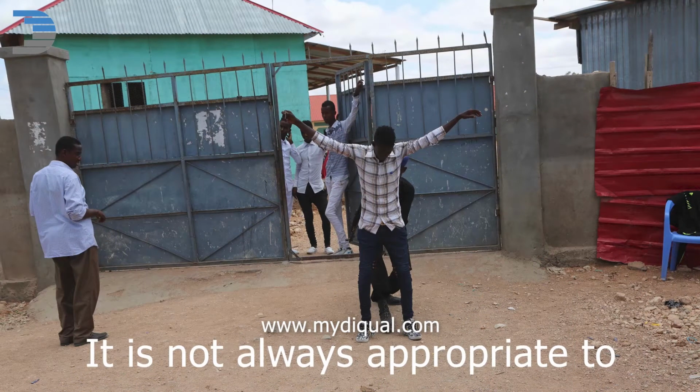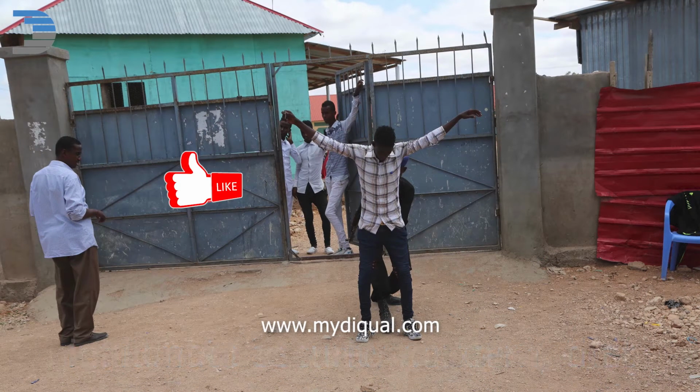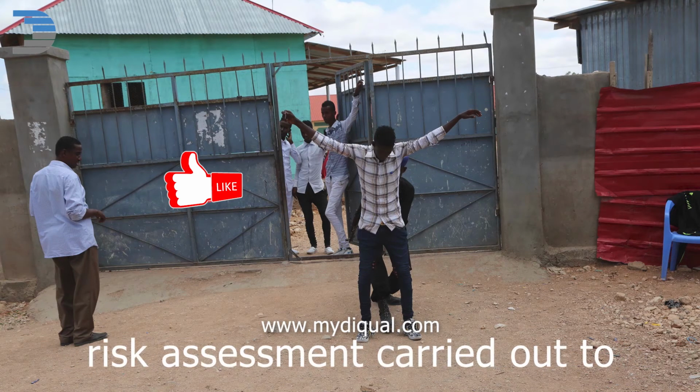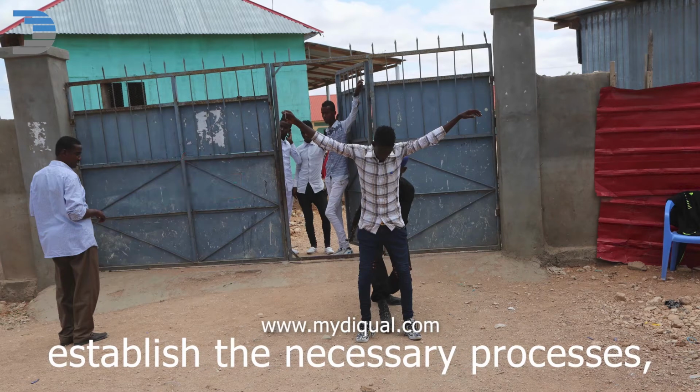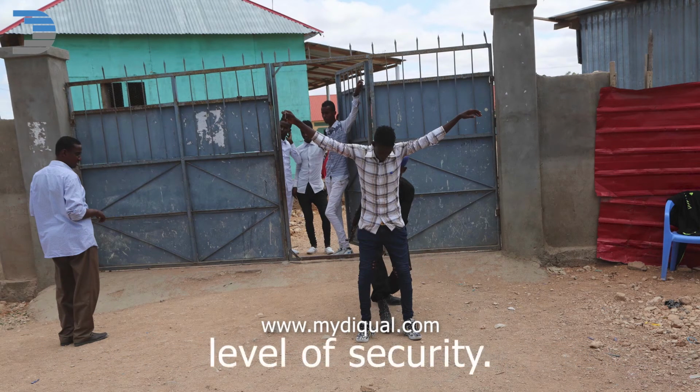It is not always appropriate to search people. There needs to be a legitimate security concern that highlights the need for the search. This would normally be raised by a risk assessment, carried out to establish the necessary processes, procedures, and equipment required to maintain a proportional level of security.